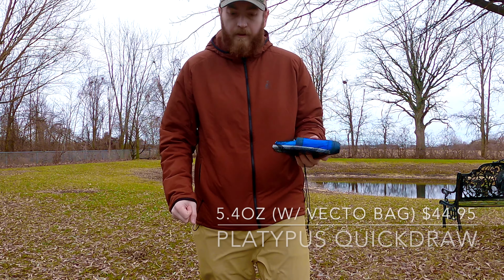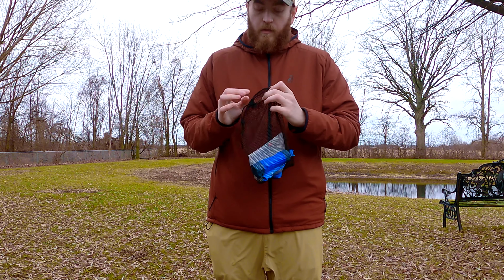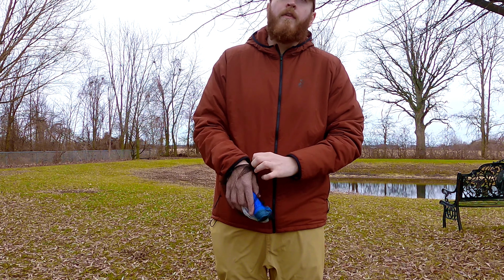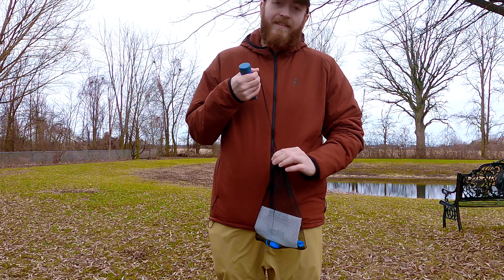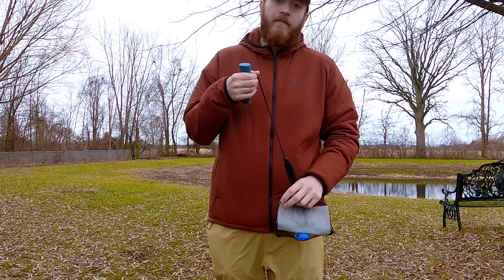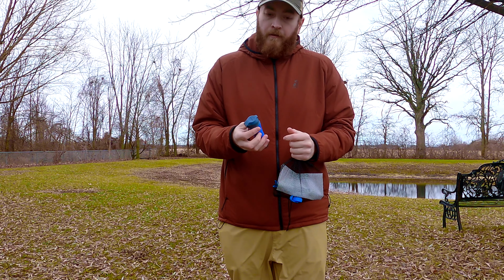Okay, next piece of gear that I think is a real winner for 2022 is the PLATYPUS QUICKDRAW water filter. As far as water filters I've used in the past, I have used the Sawyer Squeeze, the Lystraw Flex, and the Katadyn Be Free. I think this is my favorite water filter, mostly because it has the two caps. You have a way to check the integrity of the filter in case it does freeze, which is very nice. It's kind of like a hybrid between the Sawyer Squeeze and the Katadyn Be Free, in my opinion.